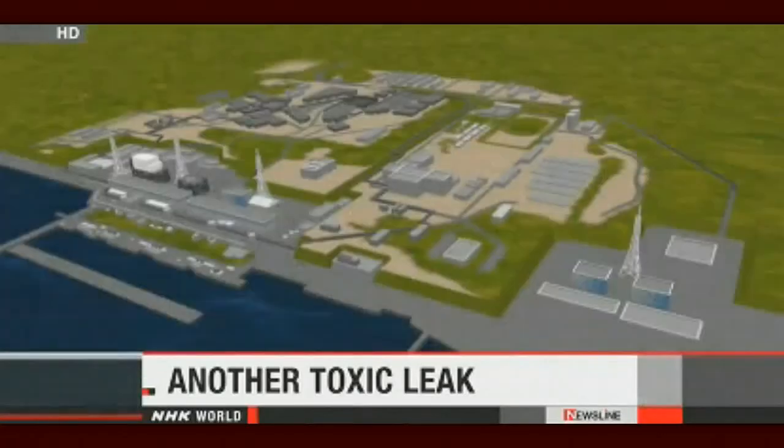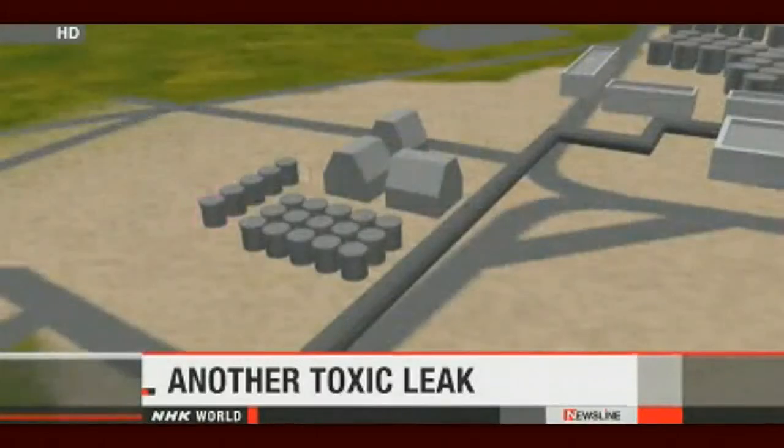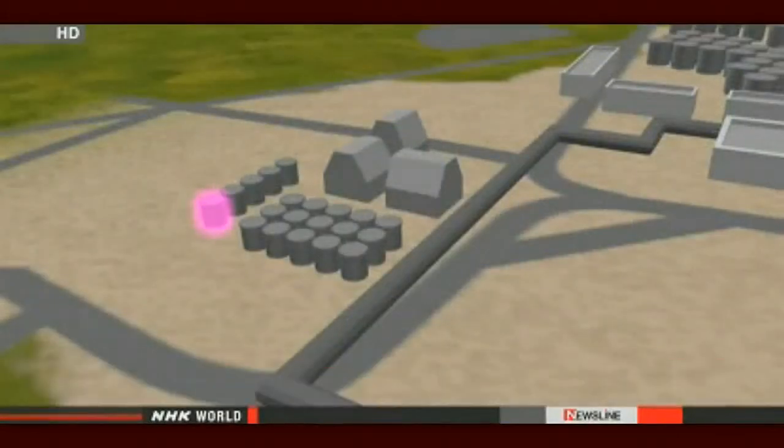Workers at the Fukushima Daiichi nuclear power plant have discovered another leak of highly radioactive water from a storage tank. It's believed that the water may have reached the ocean by way of a drainage system. Officials at Tokyo Electric Power Company tested the water. They say it contains 200,000 becquerels per liter of beta ray emitting substances, including strontium. The safety limit is 30 becquerels per liter.